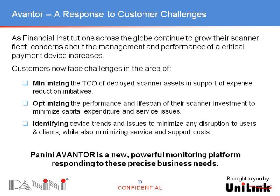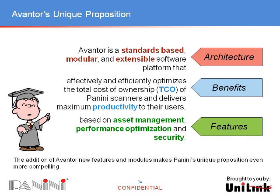So what you want to do is you want to be able to identify if specific devices are having specific issues and continue to have specific issues. So you're able to replace the device, repair the device, or clean the device when necessary. Next slide, Renee.